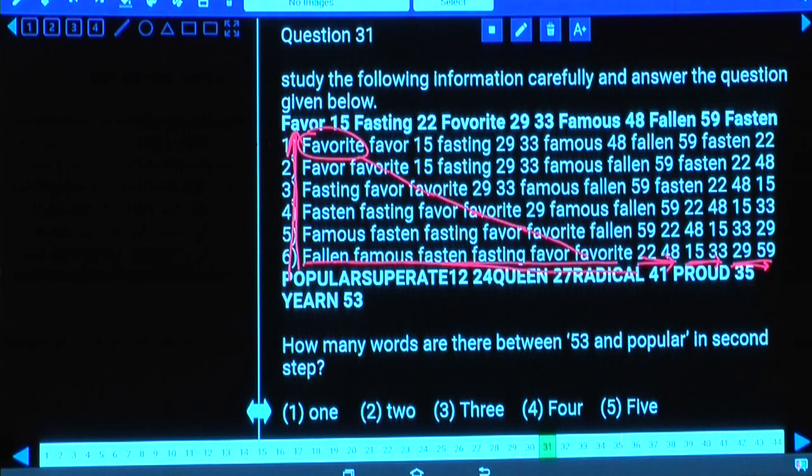Now this is how you can identify these words, and these words are in an order. Then coming to these numbers, 22 fixed at the last place, shifted to the next places. Next 48 shifted, and 15 shifted to the next, 33 and 29, finally 15. Done with this? Now this is about question numbers 31 to 35.